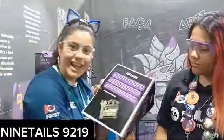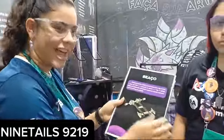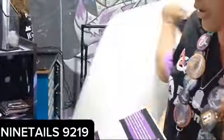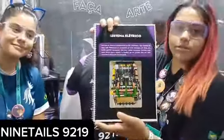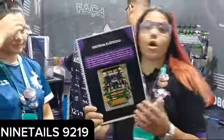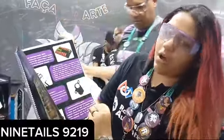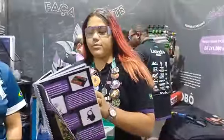And I found a catalog from them. Look how organized it is. They documented everything. Look how organized this is. Electricity of our robots, so we document everything about the robot.